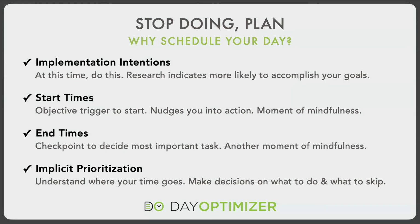The end times, it creates this checkpoint to decide what your most important task for the day is. So I often tell people when they schedule their day, that it's not supposed to be some perfect schedule you follow exactly. The planning process of scheduling your day is to help you reason about time and to make more effective prioritization decisions throughout your day on what you should be working on.